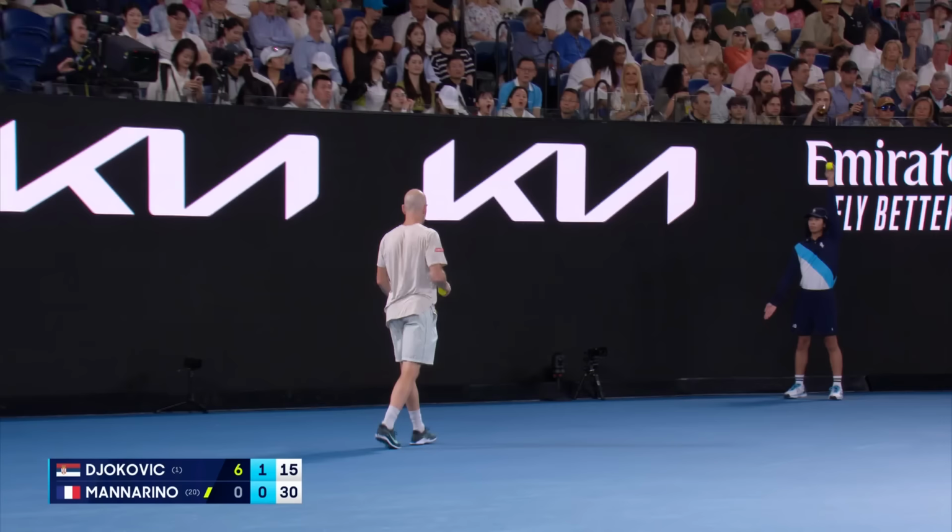It does seem heavy, though. The air seems heavy. There's no height in the bounce. It's like trying to hit your way through quicksand at the moment for Mannarino. He might have been better off playing on a 35-degree day where everything was flying and he was getting some value.